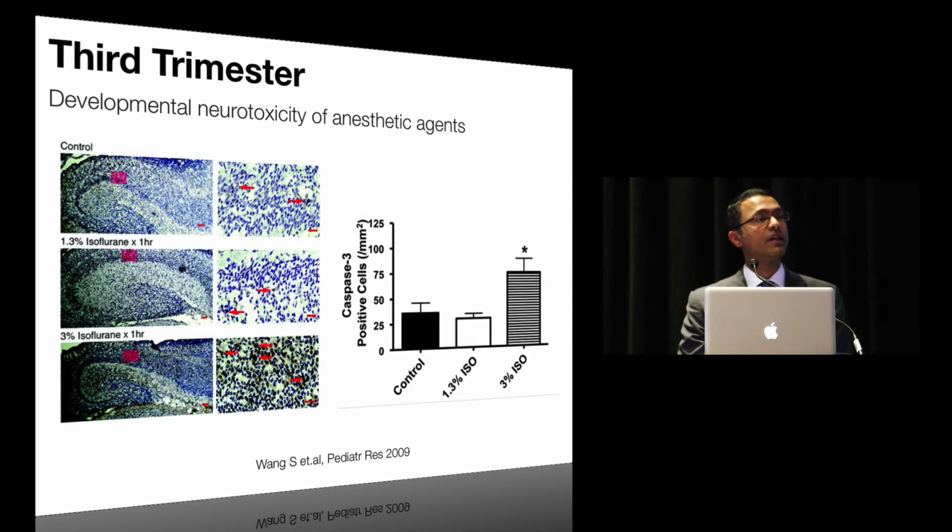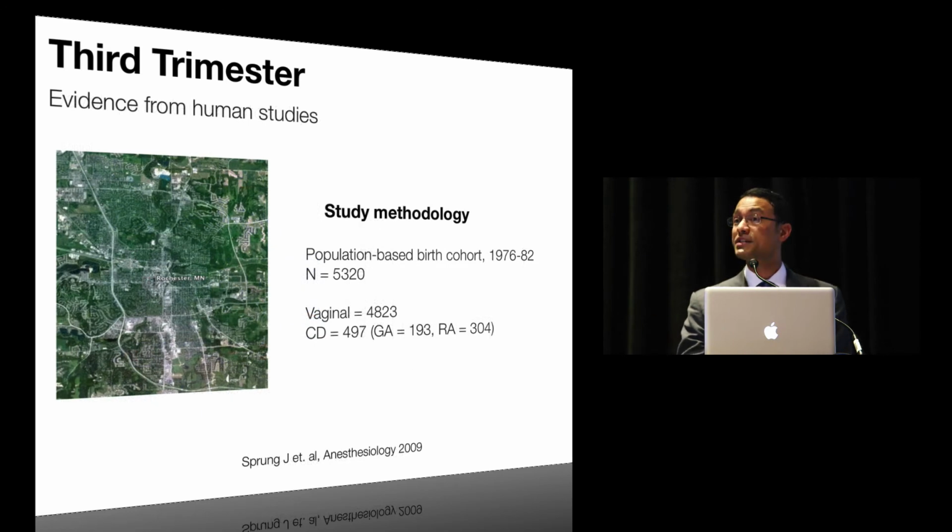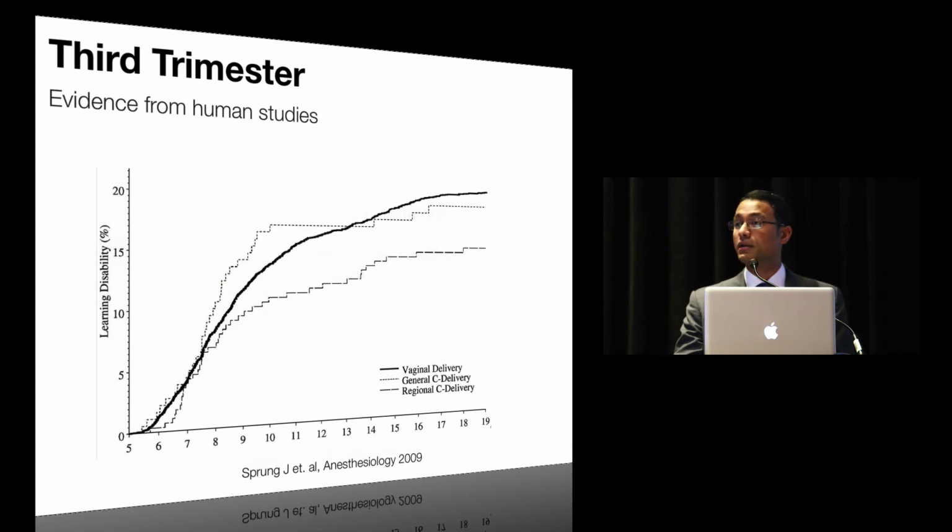What's the evidence from human studies in the third trimester? Again, there's only one study published so far, which comes from Olmsted County. And this study was a population-based birth cohort, again, from 1976 to 82. So they identified almost 5,000 infants born to mothers, out of which 4,800 were born vaginally. And among those that were born via cesarean delivery, there were about 500 of them, but 200 got general anesthesia, and about 300 got regional anesthesia. And then they tracked the development of the offspring in terms of educational achievement and learning disability.